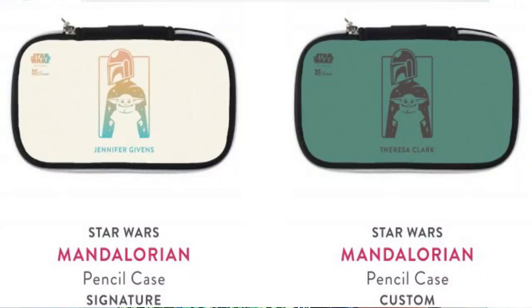So the next thing that I did receive in this box, and if you don't know about this particular TV show, I'm gonna need you to get your life together and go watch it. It is the Star Wars Mandalorian pen case. This is the signature pen case. There's also going to be a custom pen case, which means you can change the background color of it as well. So take a look for that.